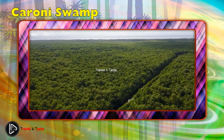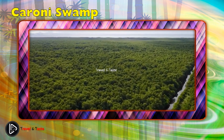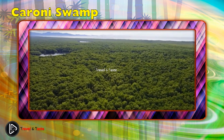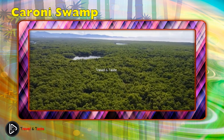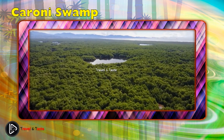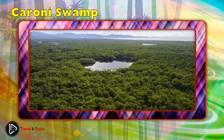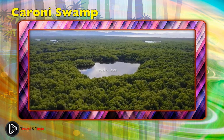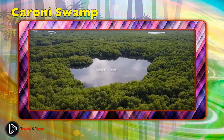Caroni Swamp. Caroni Swamp is a 12,000-acre swamp situated just south of Port of Spain on Trinidad and Tobago's west coast. Being the second largest mangrove wetlands on the island and the natural nesting home for one of the country's national birds, Caroni Swamp is protected under the Ramsar Convention as a wetland of international importance. The swamp runs along the banks of the Caroni River and features a maze of channels and lagoons. The central section is designated as a wildlife sanctuary, with the mangrove trees providing the ideal nesting place for the distinctive scarlet ibis birds, along with around 100 species of migratory birds, making it perfect for birdwatchers.